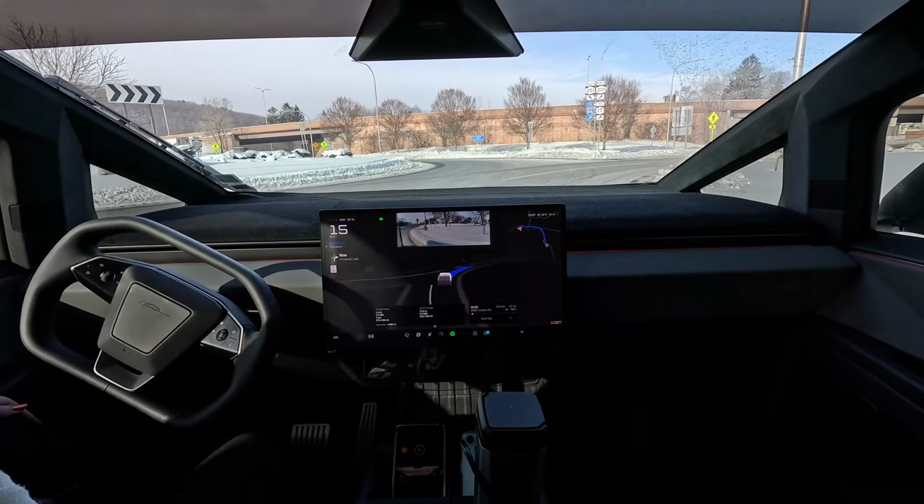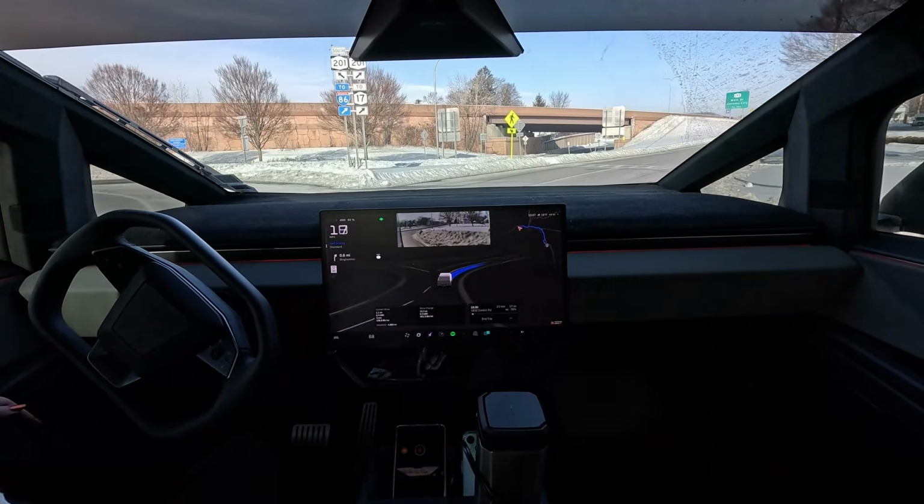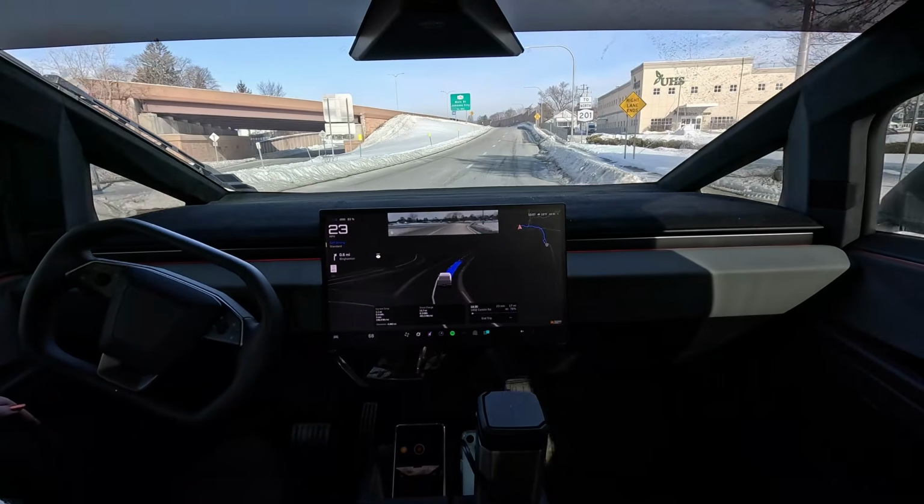Okay, we're coming up to this traffic circle. There's nothing on our left, so we keep going. That was well done.